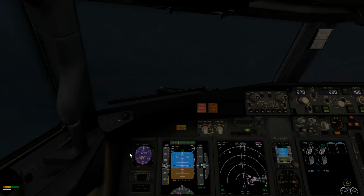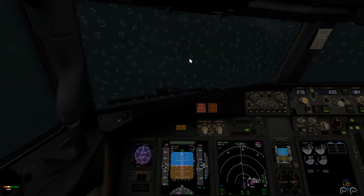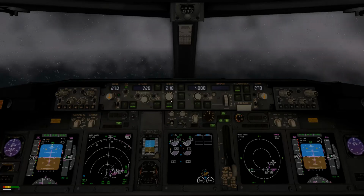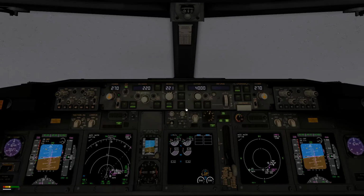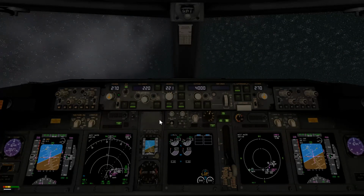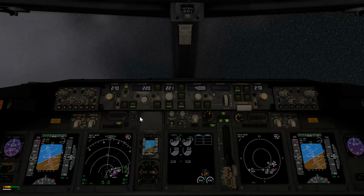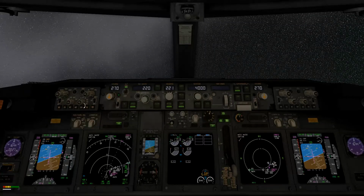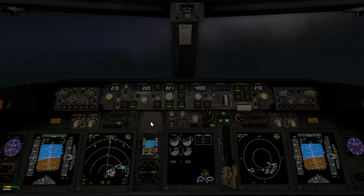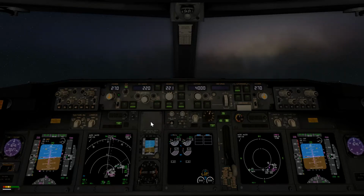15 degrees of flaps. Right, I need to turn to there and put on my approach for the ILS. And we are on. Heathrow traffic, KLM 447 737, turning onto ILS 27 right at 15 miles, 4,000 feet.